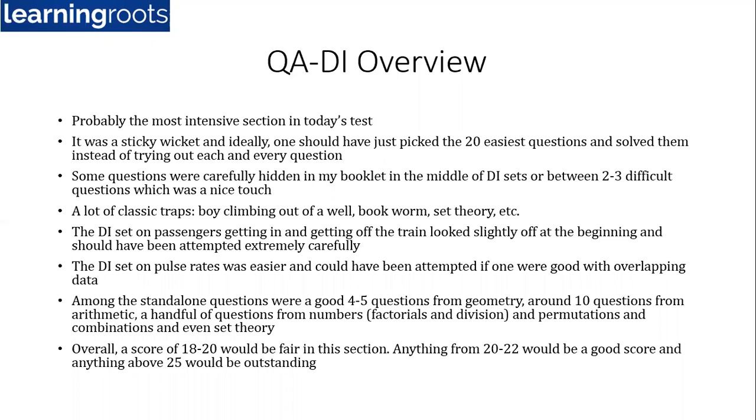If you look at the split of the section, there were a good 4 or 5 questions from geometry, and a lot of these questions were not really correct. The way in which the figures were drawn was not really great, especially the one which involved that alpha. So I think a lot of people remember the question which was based on alpha. Basically there was the circle drawn and the alignment was not proper. So I think they meant to say that it was a right angle triangle and O was the center and AB was the diameter, but I think they missed out on that fact.